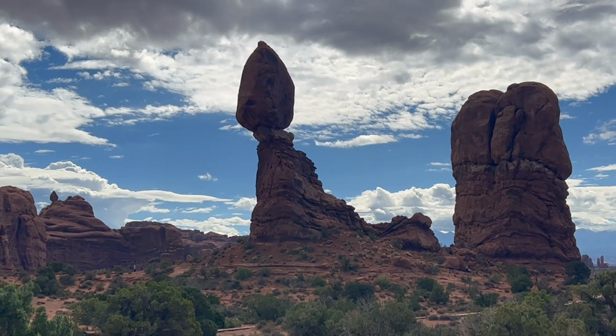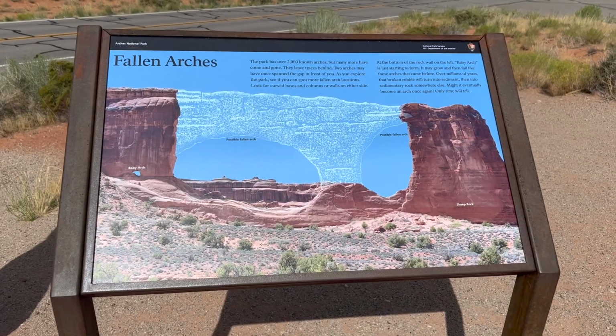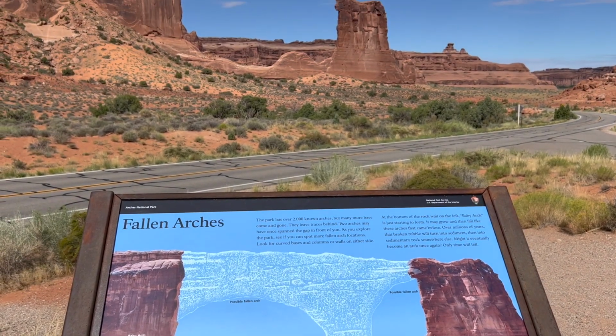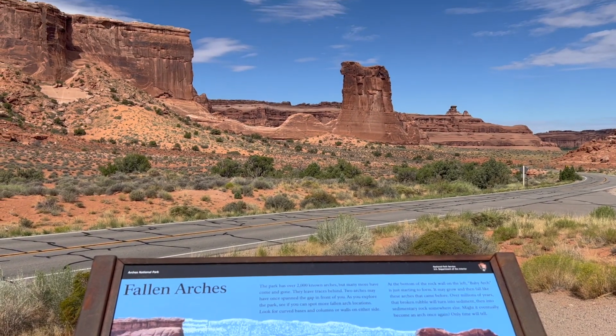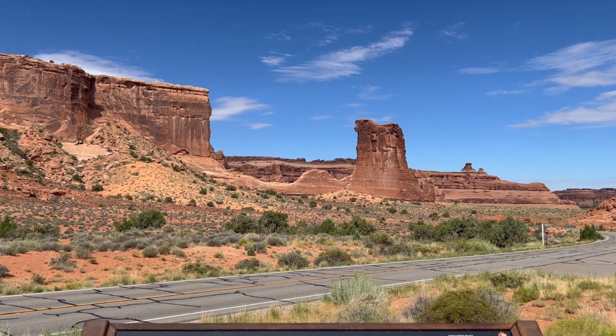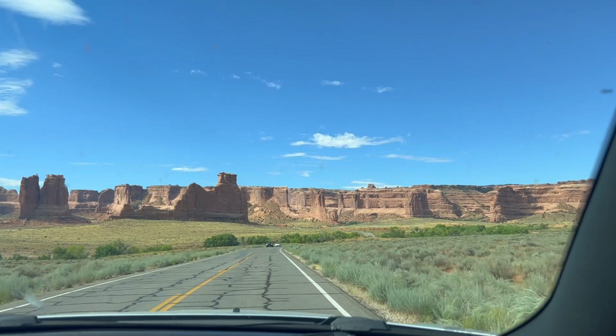On our way back, we stopped at a few more pull-offs. One had a sign about fallen arches. You can see where the arch used to be versus what it looks like today. This is a reminder that the landscape is constantly changing. An arch can collapse, or a new arch could form, at any time.